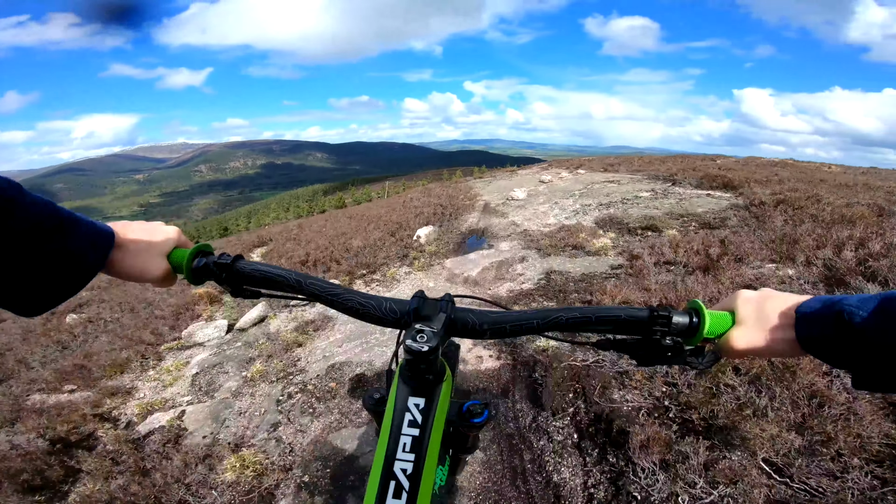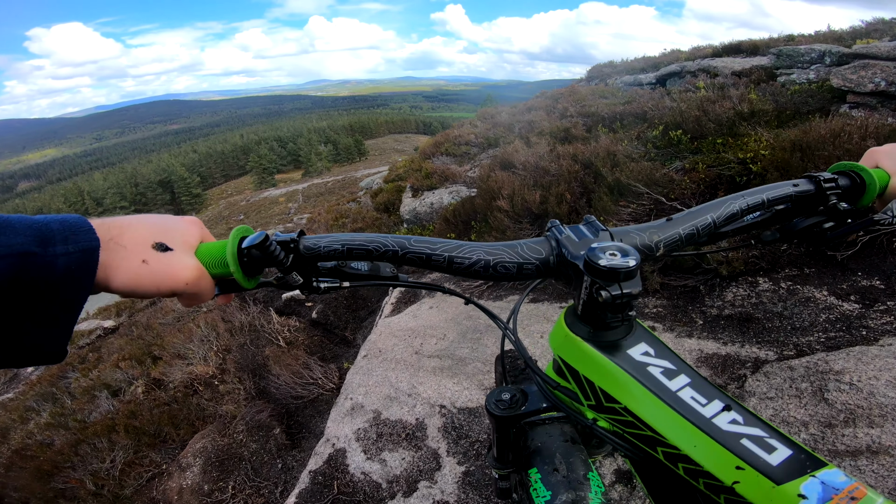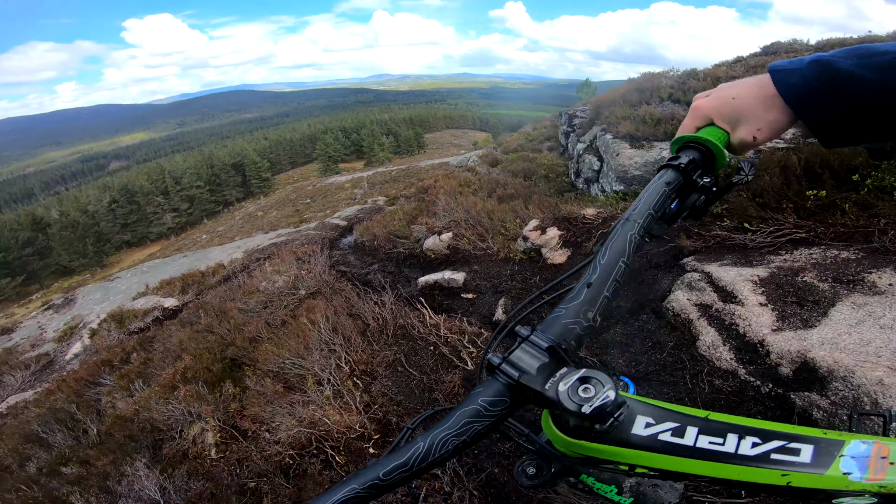Oh man. I think I might walk this. This looks pretty rutted. Don't usually walk much, but it's pretty slippery today. That's a big drop off this hit. I'm glad I'm walking this. Kind of looked a bit like that from far up. That's a big compression after that onto some tight little rocks.